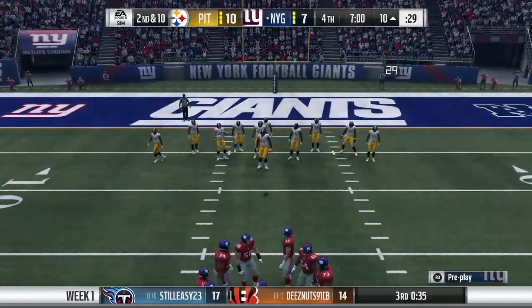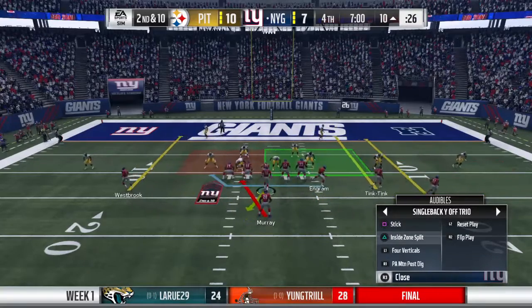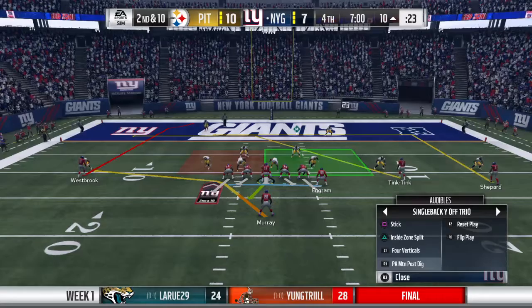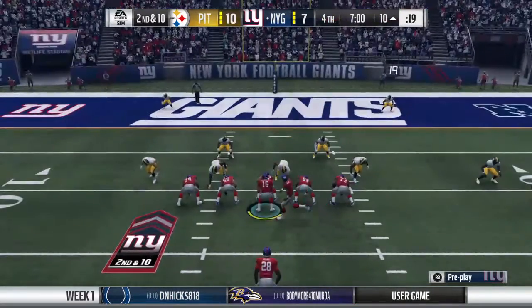And on 2nd and 10 now. Detroit! Set! Blue landed! Detroit! Detroit! Set!